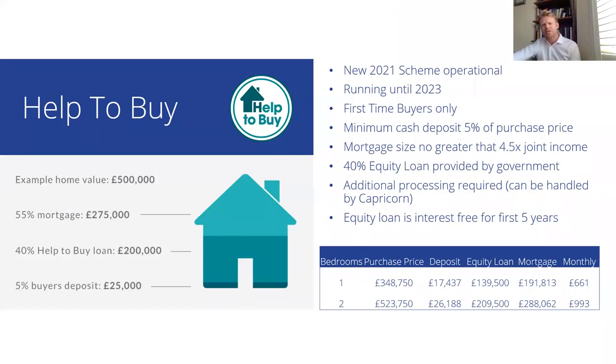So looking specifically at Help to Buy, if I was to just look at the very high-level basics, the new 2021 scheme is operational. The big difference is that it is only there for first-time buyers, where previously anybody who wanted to buy a home to live in could access the Help to Buy scheme. That will be running all the way till 2023. So it's a good opportunity for people to save up deposits or to get on the ladder, and there's no issues about that potentially running out anytime soon.